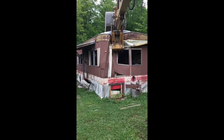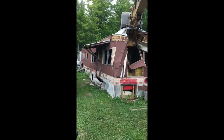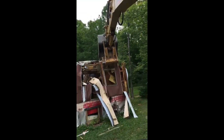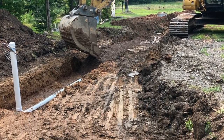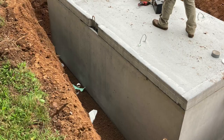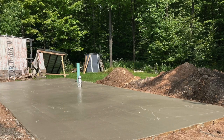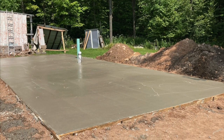The next task was to demolish the trailer and plan the site for the new lodge. We planned on drilling a well, and as per code, we must have a septic if there is pressurized water. Finally, we poured a slab of cement. Everything was ready for the lodge to arrive.